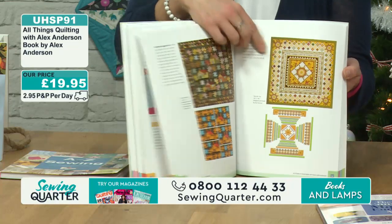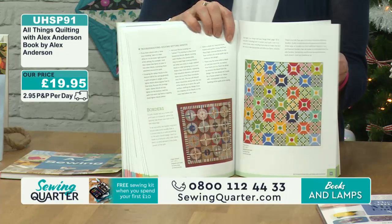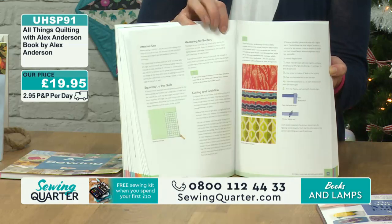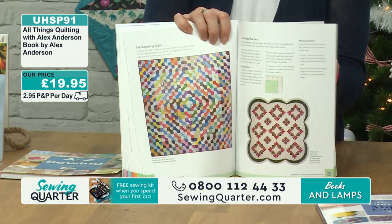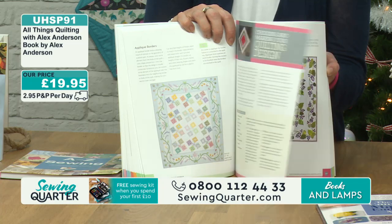That looks like it should be in a Roman villa, let alone on somebody's bed. Just wonderful. Whoa, look at that. So lots of different ways to play within this book. It explains it step by step really clearly. Wow. And then choosing and marking your design quilt.